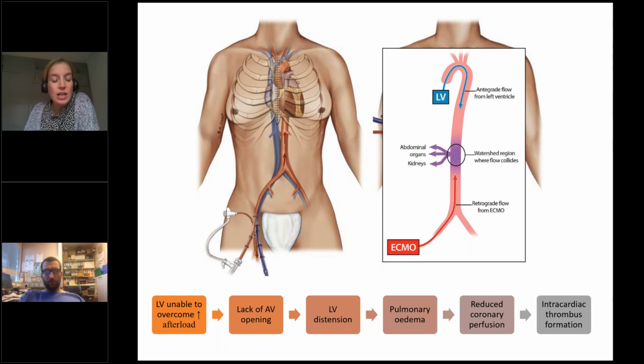What we're trying to do by thinking about early LV decompression in these patients, and one of the strategies is using ECPella, is we're trying to avoid these deleterious complications of the LV distension. We're trying to avoid the pulmonary edema and the Harlequin syndrome, the hypoxia that the patient can suffer, the reduced coronary perfusion and further ischemic coronary events, and eventually the most times fatal intracardiac thrombus formation.